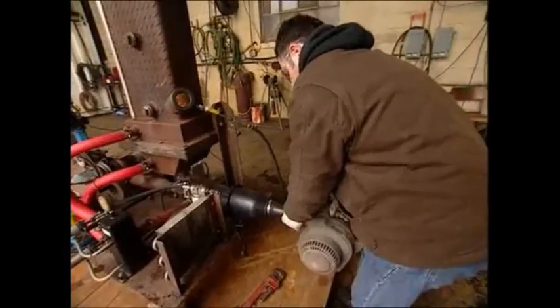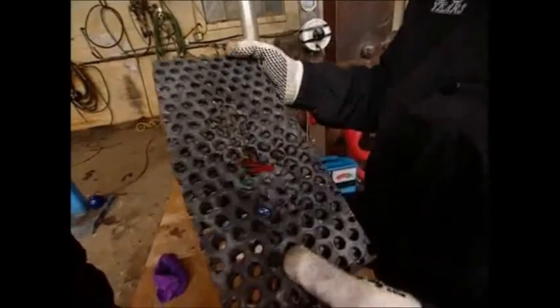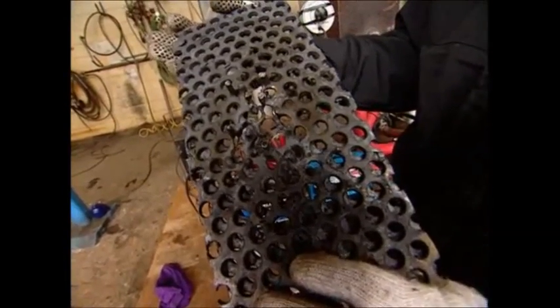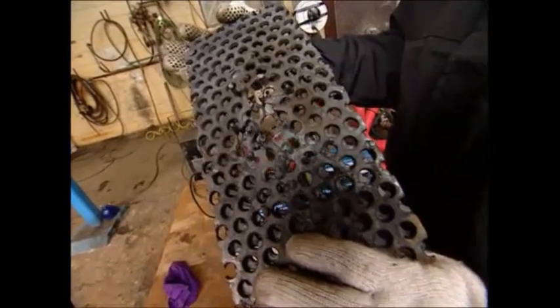The problem is the combustion chamber. They've used lava rocks to lift the wood up and away from the grate. This is mild steel perforated plate, and you can see that the steel is actually melted and dripping off. This is part of the char and the ash, melted char, and also melted steel. So we tried the lava rock.